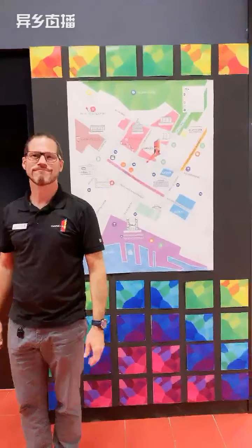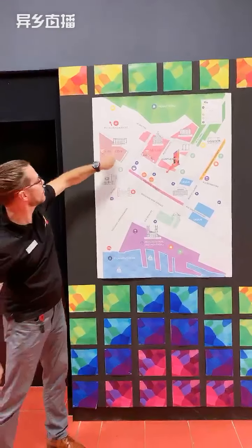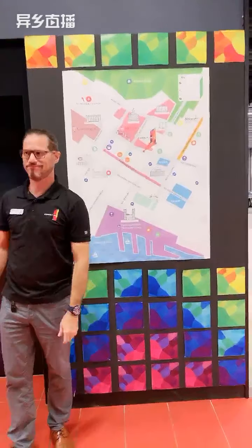How far is it to Concordia? To Concordia is about 8 to 10 minutes. So it's from here to here. Walking is 8 to 10 minutes.